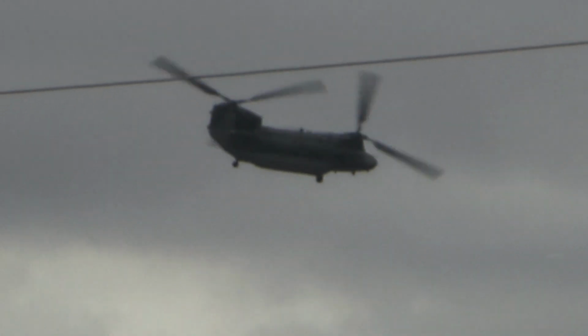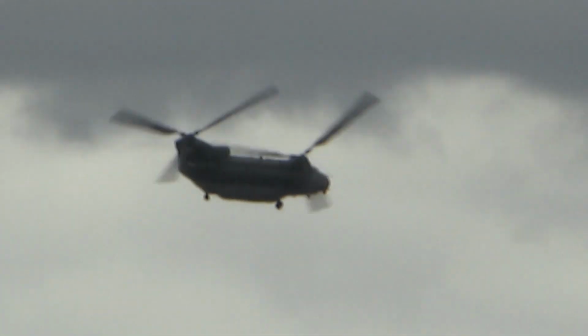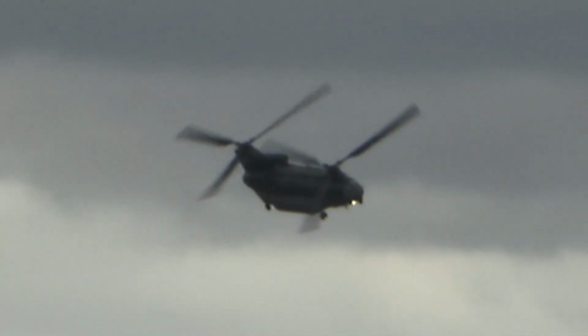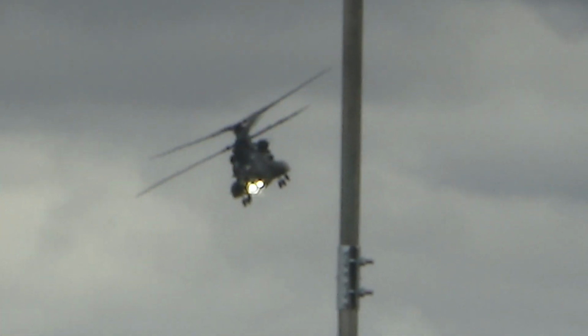And as they run the landing on, you'll see how the tandem rotors of the Chinook are used to bring the aircraft to a complete stop, hopefully showing just how much control the pilot has over the aircraft. They'll bring it to a stop on just the aft wheels before lowering onto all six.